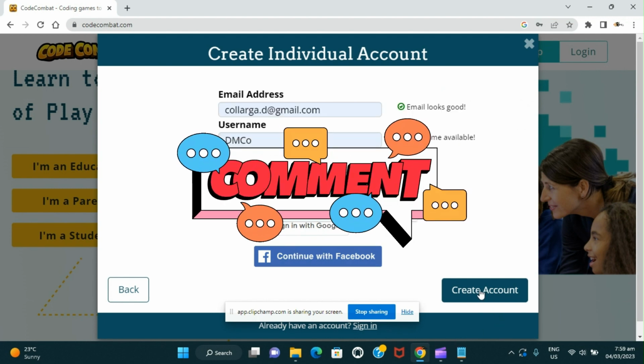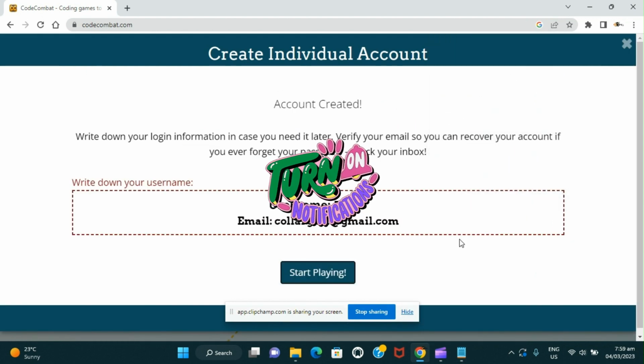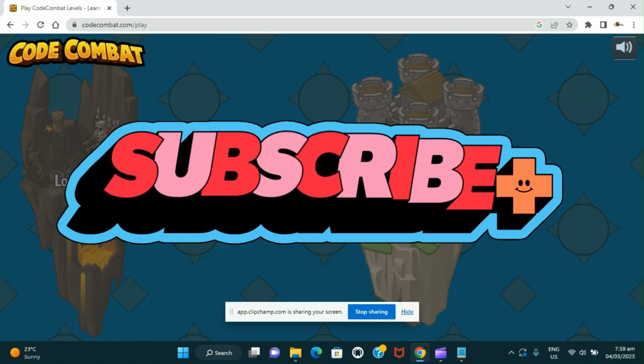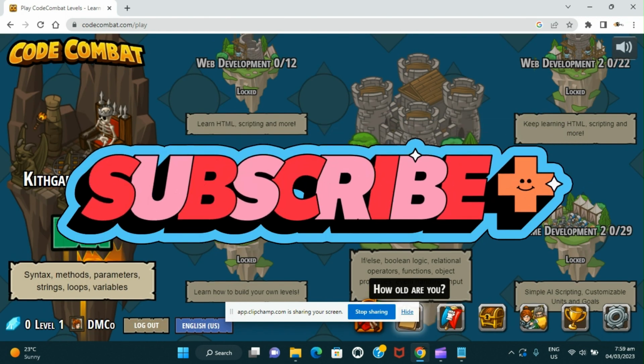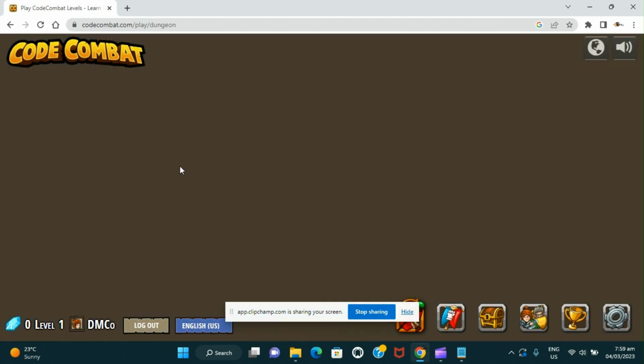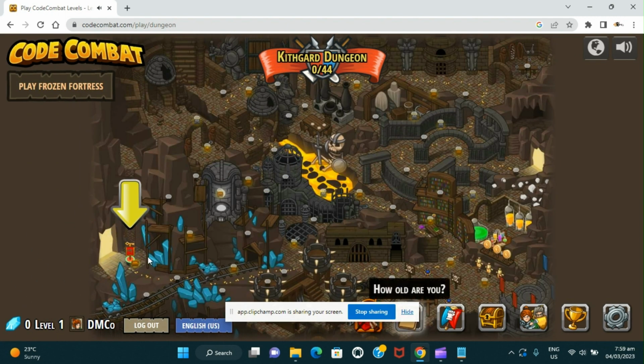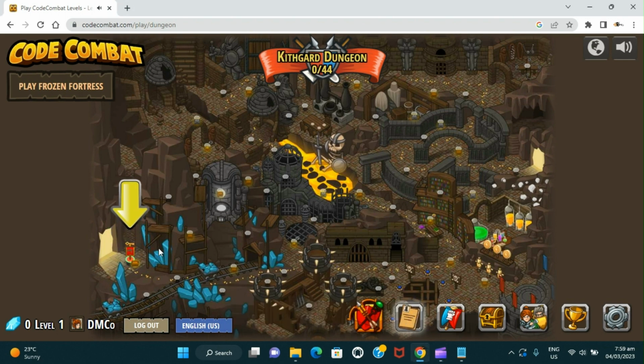missions. As you progress through the game, you will learn how to code in different programming languages, such as Python, JavaScript, and Java. You will write code to solve puzzles, build characters, and defeat enemies. Compete with other players on the leaderboard to see who can solve challenges the fastest. Earn badges and certificates as you complete levels and missions, showing your progress and mastery of coding skills.